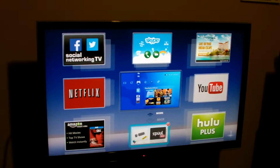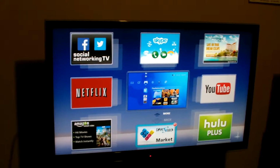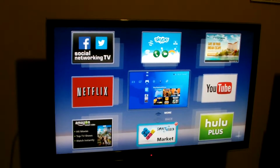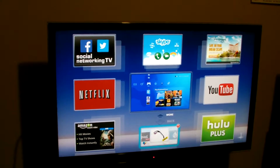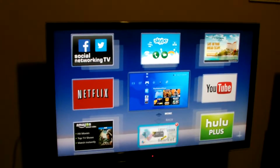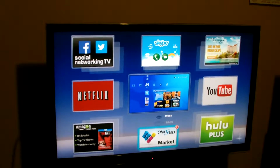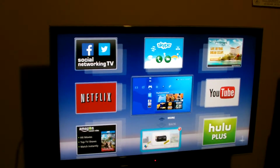If you ask me, my opinion, I feel this is better than the Samsung TV and the new LG TV. Everything just flows. I mean, images automatically look like they're in 3D. It's not set on 3D, but your gaming looks like 3D images. Everything looks nice and crisp.